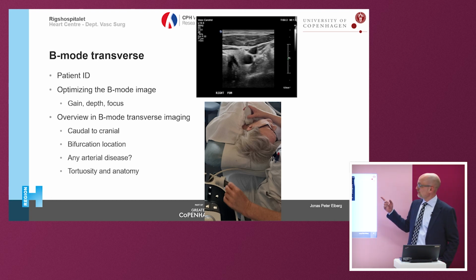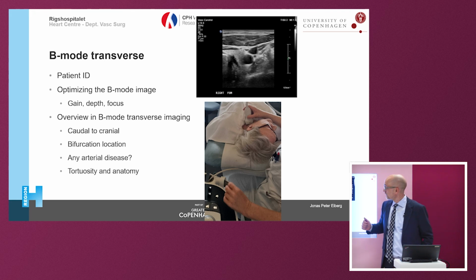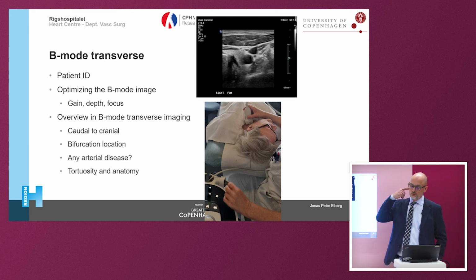So first, you put in the patient ID somehow. Then you optimize the B-mode image. Gain, depth, focus. I'm not showing it here. We're going to work on that on the stations. Then you get an overview of the vessels in a transverse view, B-mode. And you go caudal to cranial.